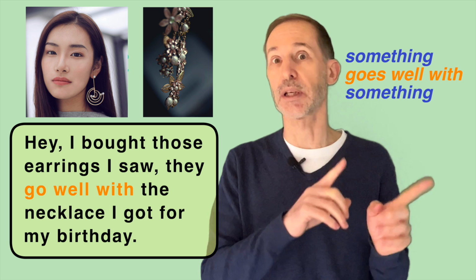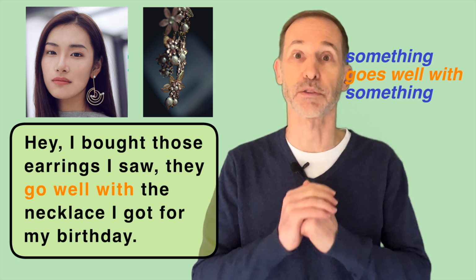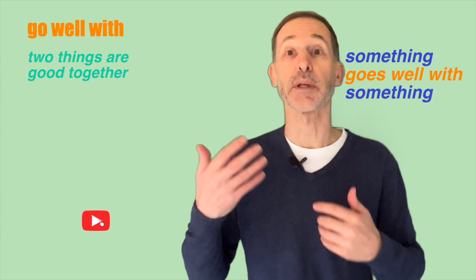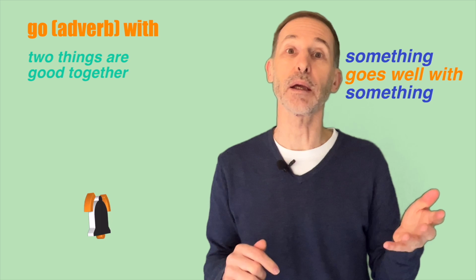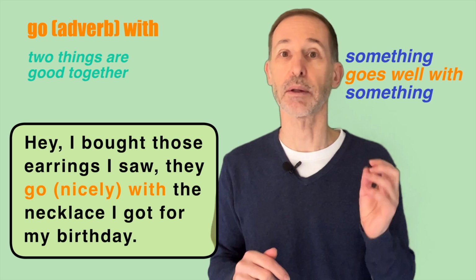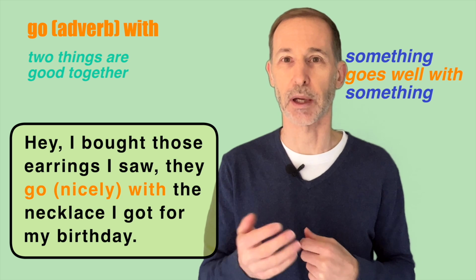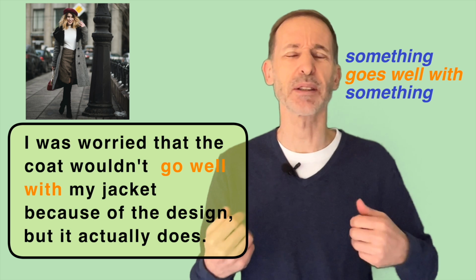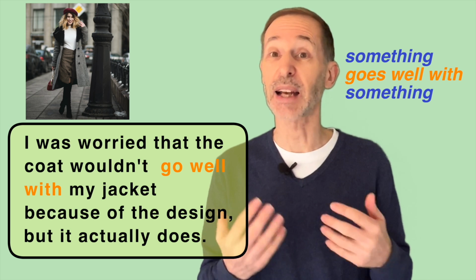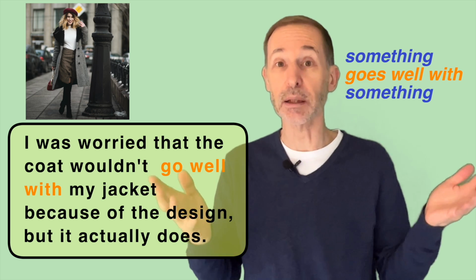Hey, I bought those earrings I saw. They go well with the necklace I got for my birthday. And often we do say go well with, but we can also shorten that to go with. Hey, I bought those earrings I saw. They go nicely with the necklace I got for my birthday. I was worried that the coat wouldn't go well with my jacket because of the design, but it actually does. So the design was a little bit different to the jacket, but they go well together.